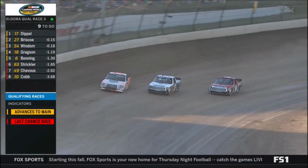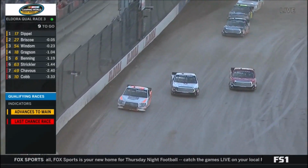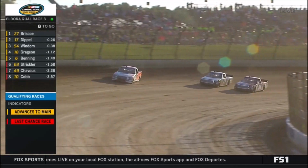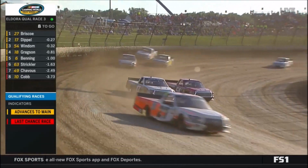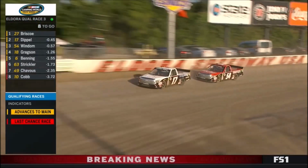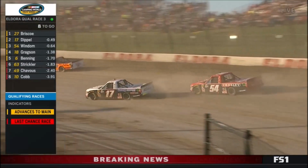Your teammates getting together and open the door for Chase Briscoe to get around both. But Chase is being really aggressive here, and Chris is trying to not lose too much ground to start further back in the feature here. But really, really good racing right now. The track's in great shape.